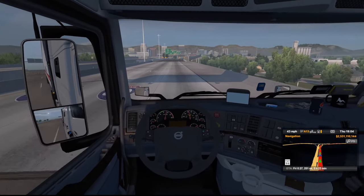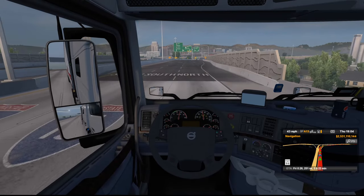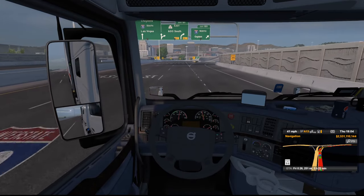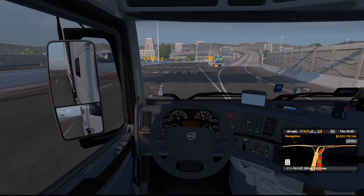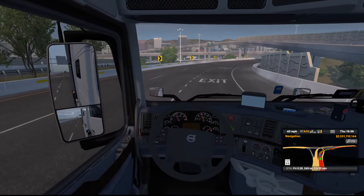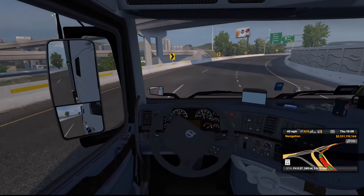So we ended up just doing what I normally see, because I usually see McLean's trucks and everything like that. But if they don't actually have a McLean's truck, it's just going to be a white cab. I believe usually it's a Freightliner. But today we're just going to keep using it as a Volvo. I don't know why.